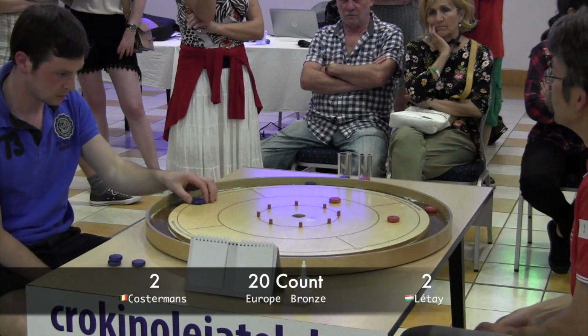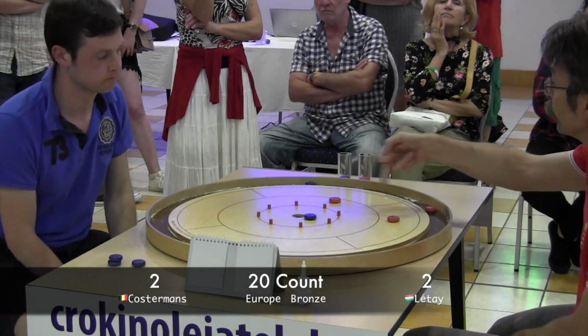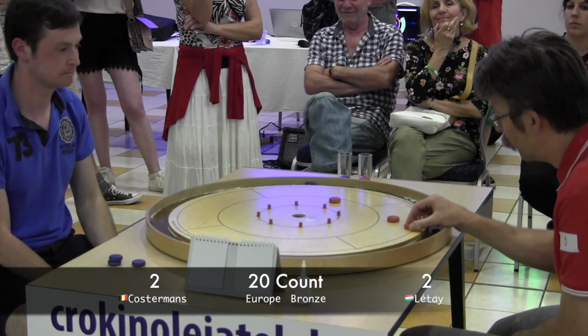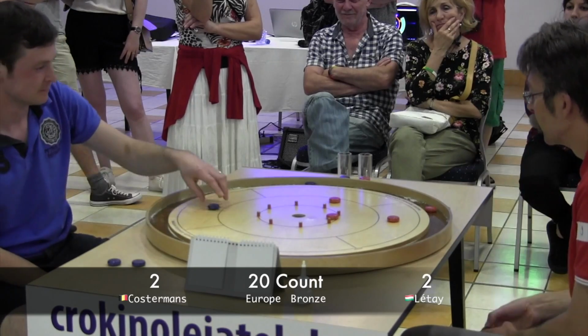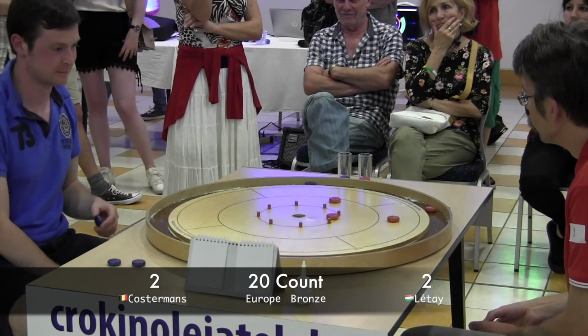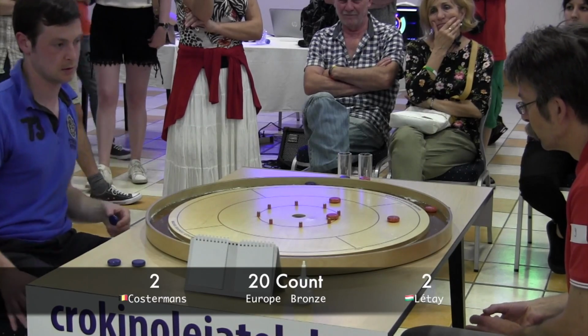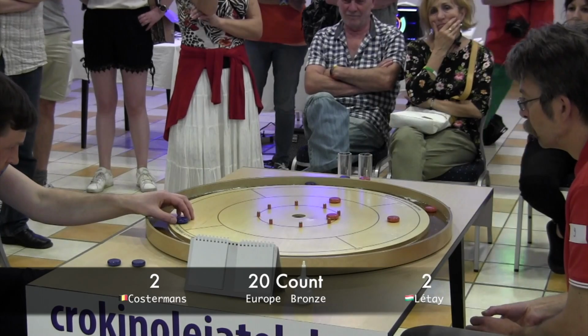Létay stays in it with that 20. Still the edge to Costermans, though. Oh, and Costermans not even focusing on the 2 discs that were on the board. Just so focused on the next 20 there, and now he's going to be facing 3 discs, which he definitely sees now, but Létay didn't score that 20, so Costermans is not quite punished for that mistake.